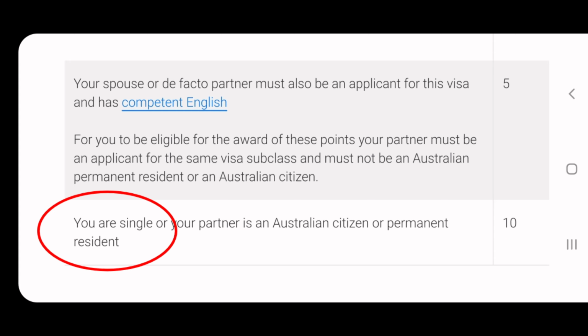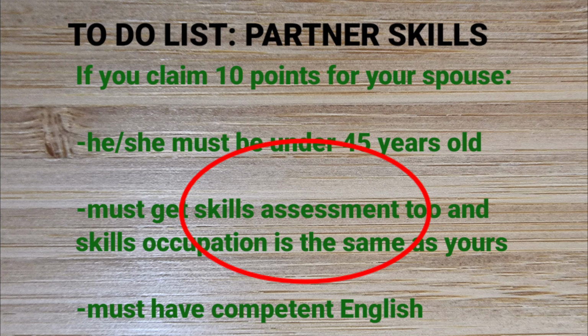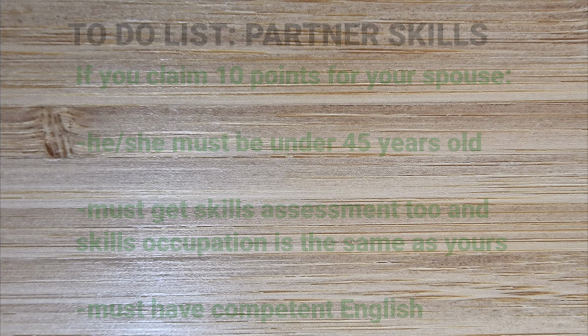Honestly, this criteria is not given to us before, so make sure that you do a lot of research before you claim 10 points if you are single. Remember, you must get a skills assessment for your partner if you claim 10 points, and your partner must be under 45 years old and must have competent English.